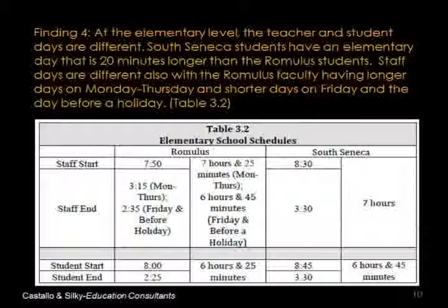Student days, there is a difference in terms of the beginning times and ending times of the student day, as well as 20 minutes difference in terms of the overall length of the day for students. And again, this is important if you have multiple sites, as we will recommend for elementary, that there be comparable days, length of days in each situation.